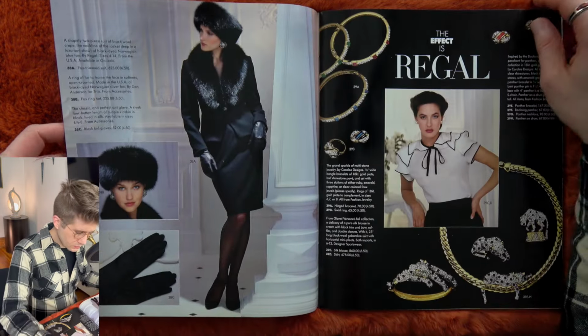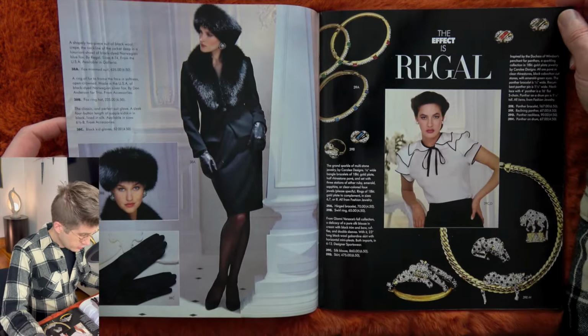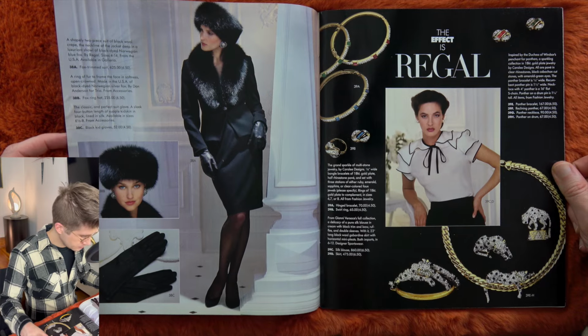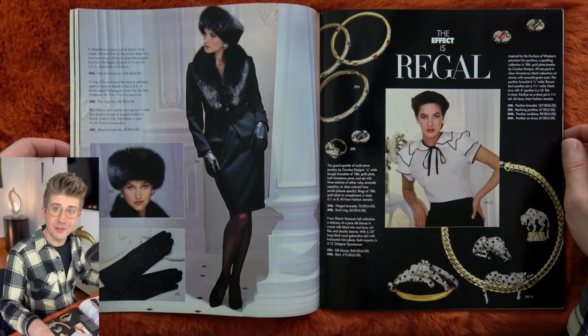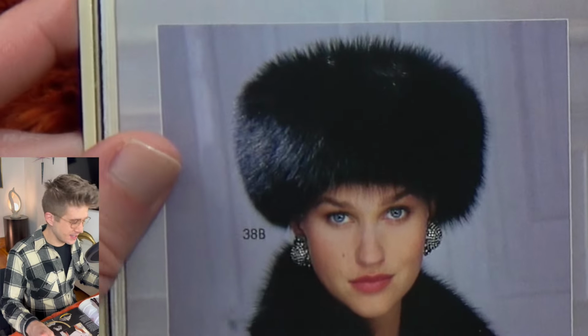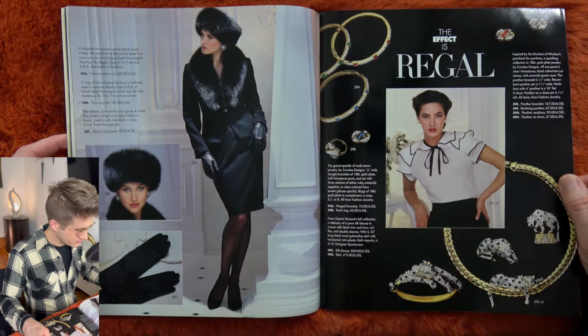I do quite like the super yellow gold with the very bright gemstones, emerald, ruby, sapphire. Very pretty. I like that contrast. We're doing fur over here, fur suits and fur hats with leather gloves. Very villainess. And then we get a little softer here with some busy blouses.